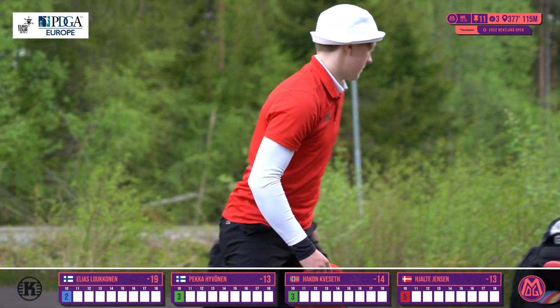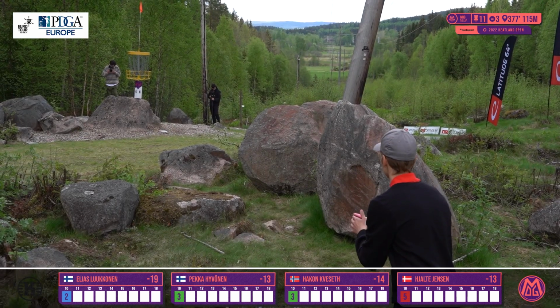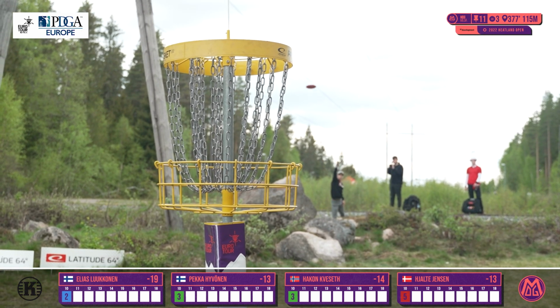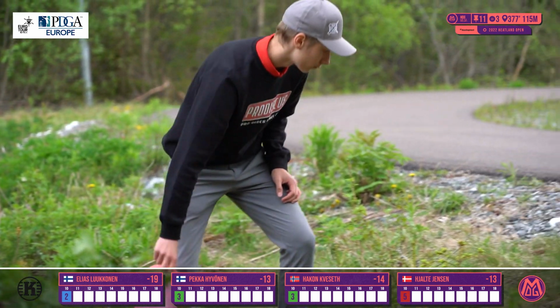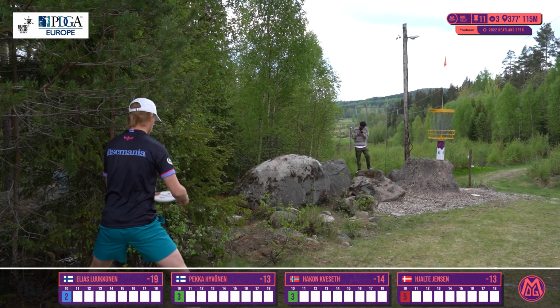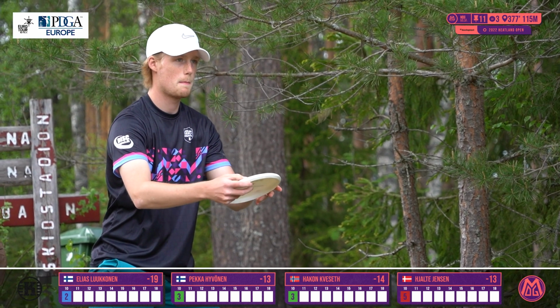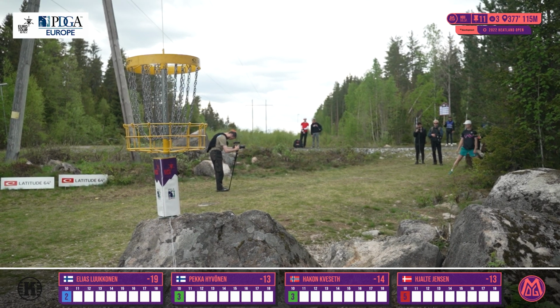Elias, perfect layup, tapping the rock, putting him right next to the basket. Okay, this could get interesting. Oh, he's going for this bad boy. Sure he is. Oh, great run, kid, just around the basket. Nice, Pekka. All arm on that putt. Just crazy. All right, this is a huge one for Hjalte. Come on, man. Just to get his confidence back and close this round out.